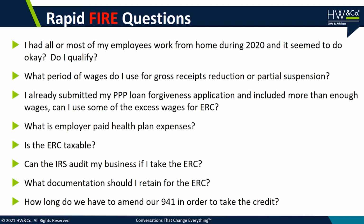Right. And then that last question about the 941 and how long you have to amend it, it's 3 years. So it's 3 years from the actual filing of that 941 where you can amend with the 941X. So you do have some time here. But again, as Jim was talking about, who knows what changes could happen later this year once we get out of this COVID world. There could be changes later on that could impact you negatively. So you may want to get this in now if you do qualify.